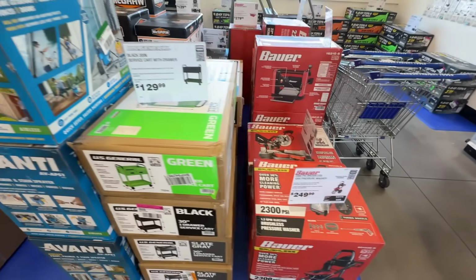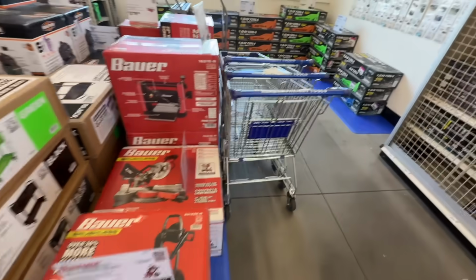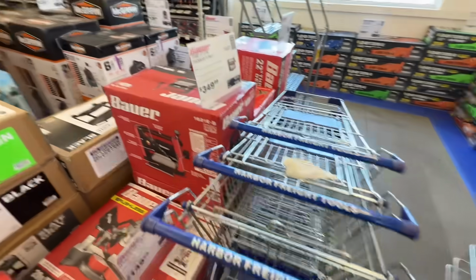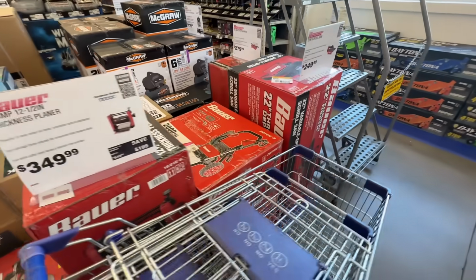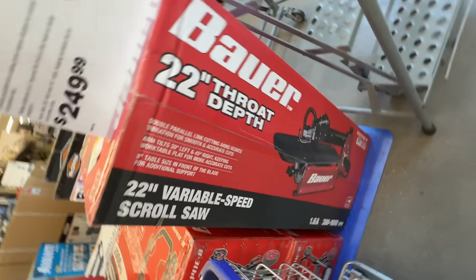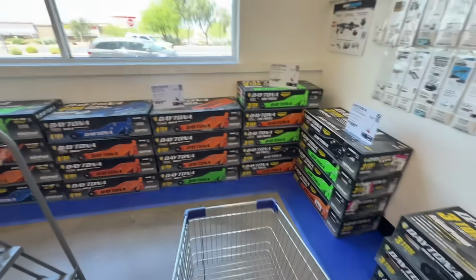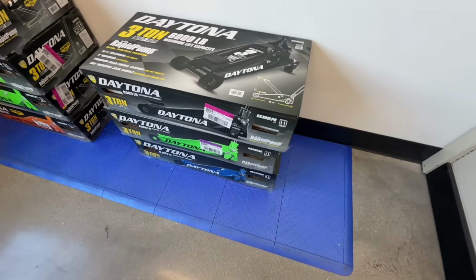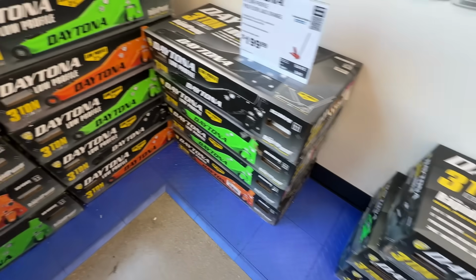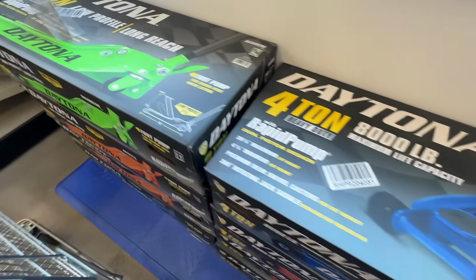We got the U.S. General single drawer carts. Of course, they finally did it in white. We knew they were going to. I was just giving them a hard time about that. We got the planer right here. And look at this, we got the 22-inch throat deep scroll saw. Anyway, that's kind of a niche item. Of course, the jacks. Everyone, you got to love the jacks and all the different colors here. All the Daytona. Plenty of this stuff in stock.